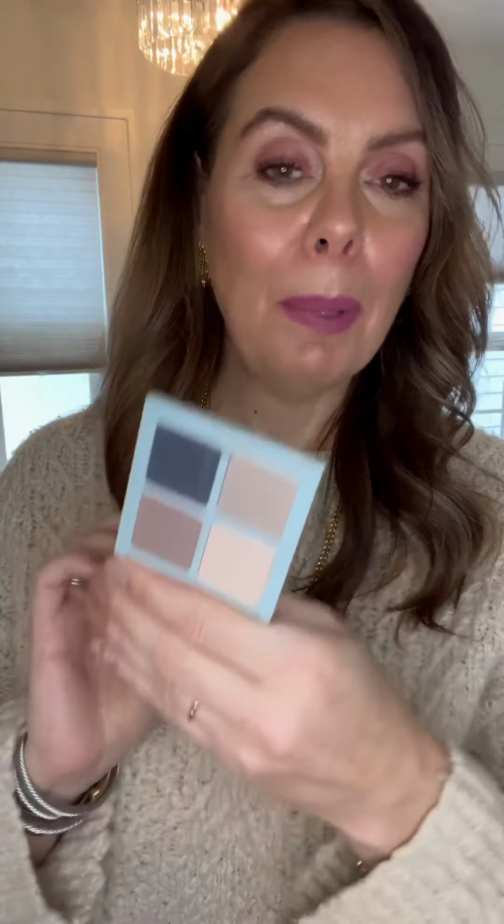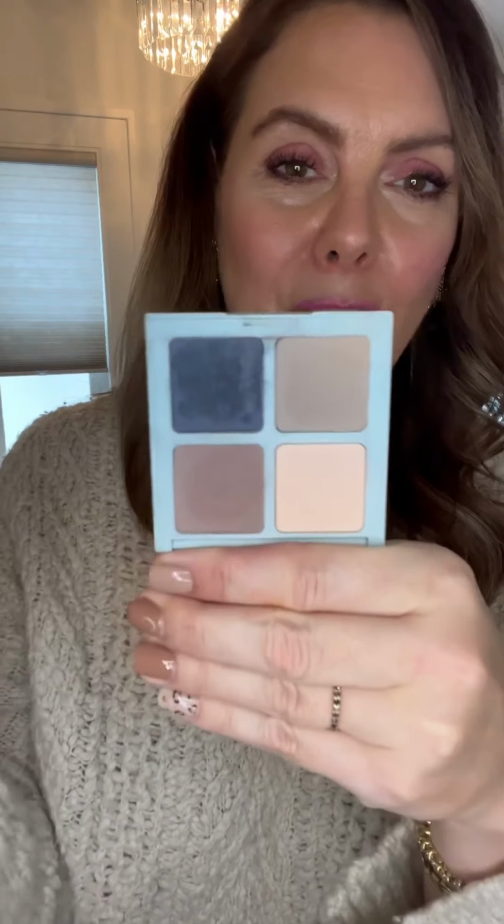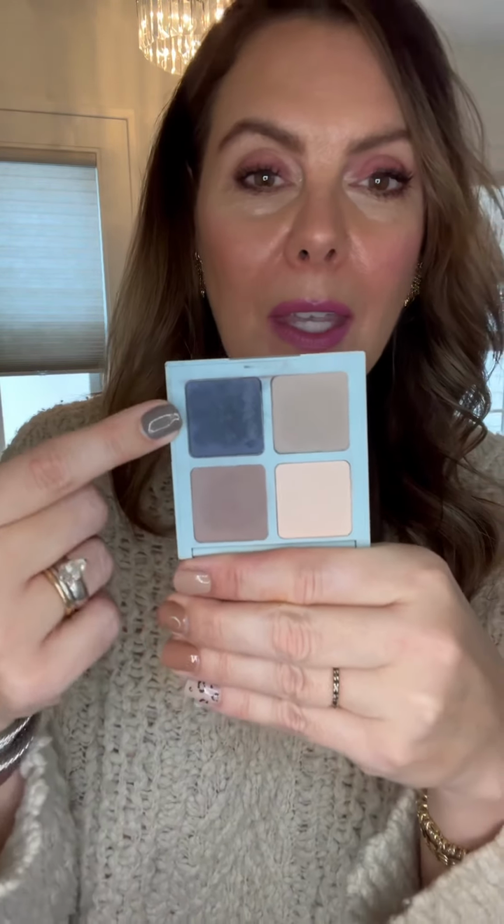Eyeshadow, I don't really wear a ton of anymore. If I do, I still have all of my old eyeshadows from Lime Life. I also have a couple of other palettes I like. I did buy this one from Vapor Beauty from Naked Poppy because it's nice and neutral and it's perfect for travel. It gets the job done. It's got this beautiful dark navy. Navy eyeshadow is also a beautiful complement to older skin. It's not quite as harsh as black or as neutral as brown for that, but I love this.